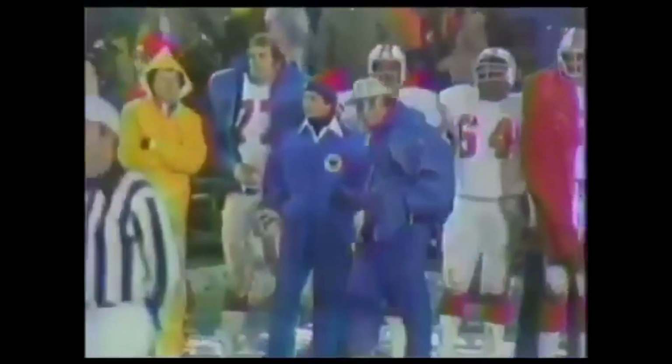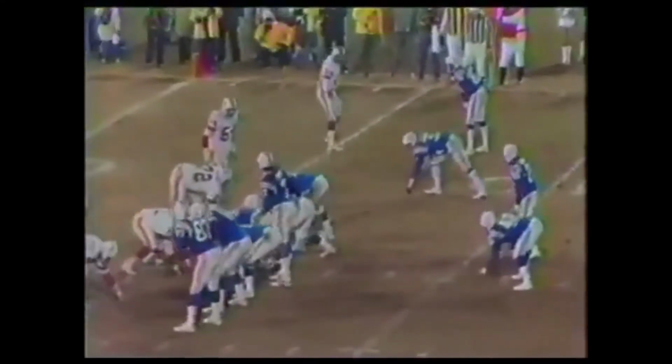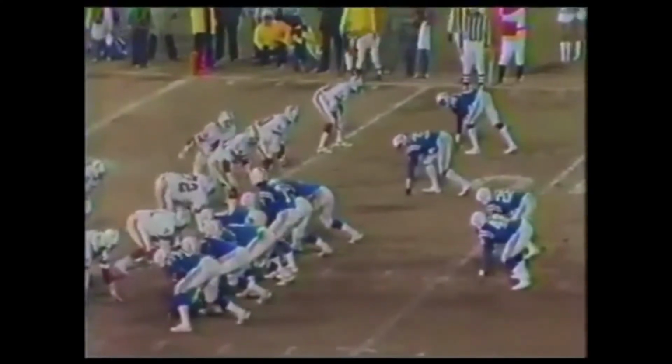The rule says the defender may not touch or interfere with the receiver until the ball has been touched or at least comes even with the receiver. 3 minutes, 53 seconds left. 1st and goal, Baltimore at the 6-yard line. The Colts trail by 1. Dowdy slotted right.